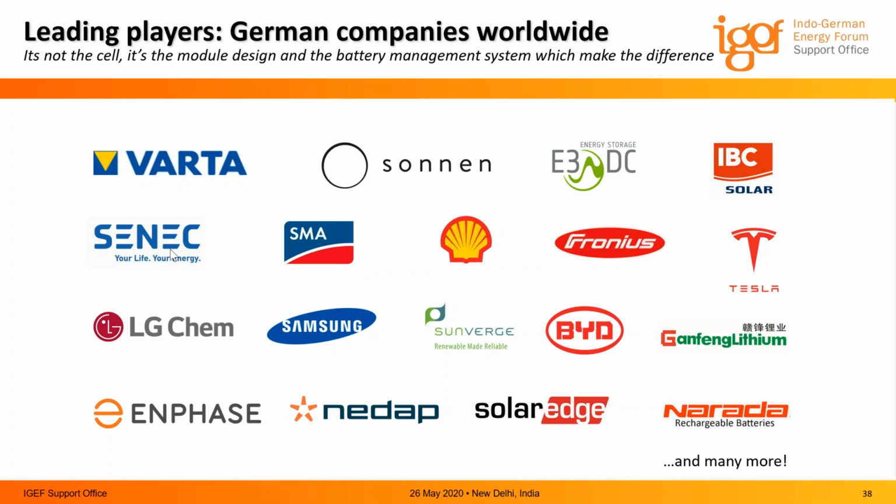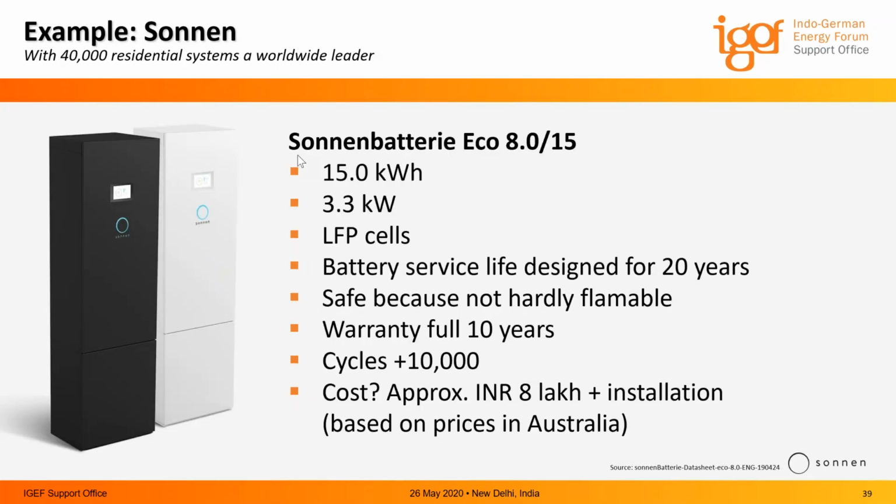So I would say there are many more, but it's not just the cell. BYD, they produce maybe the cells, LG Chem, Samsung, but it's the module design, it's the battery management system, it's all these things which make the difference. And I think I have some minutes left. I will get into this quickly.